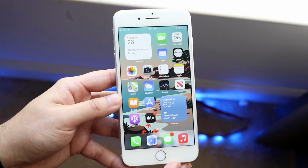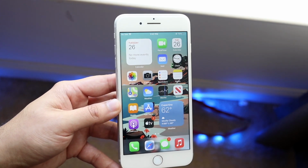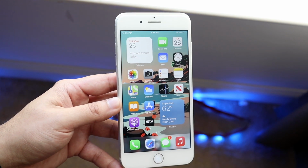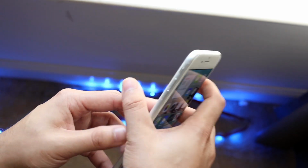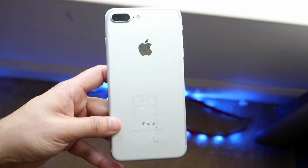You're not going to be getting enhanced performance. You're not going to be getting crazy new features. This is literally a security fix update. And even though it's just that of an update, I wouldn't recommend anyone to install iOS 15, and I would recommend everyone to install iOS 14.8.1.